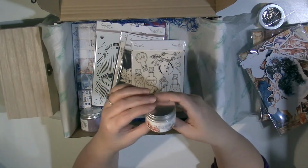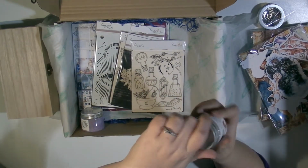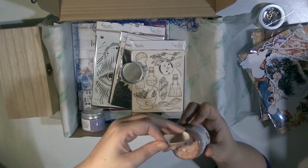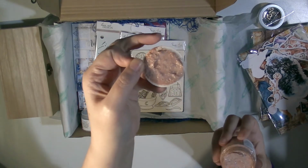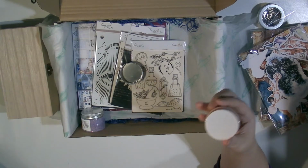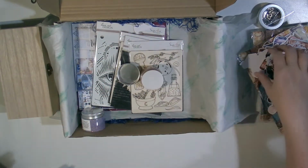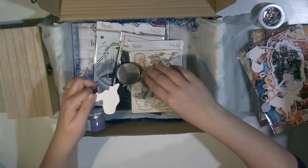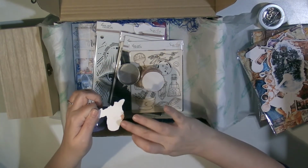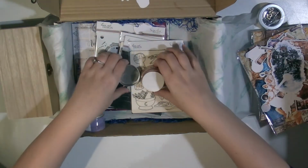Then we have some mixed media sparkling souffle. This looks like it's in a champagne color. Oh, that's gorgeous. Let's see what that looks like. Let's just put a little bit on the back of this, and we'll let that dry. So we can look at that afterwards.